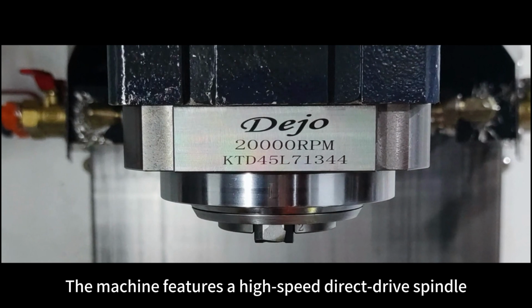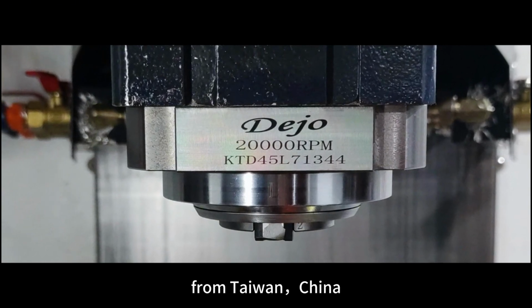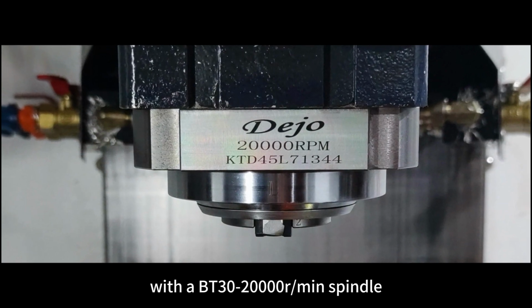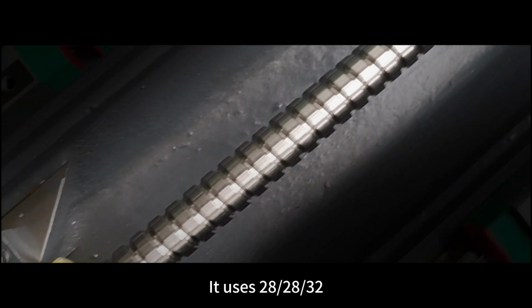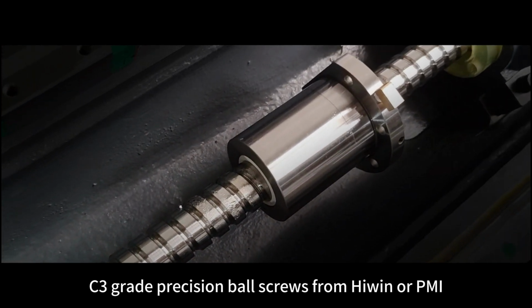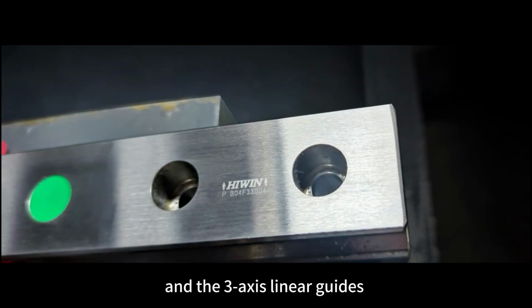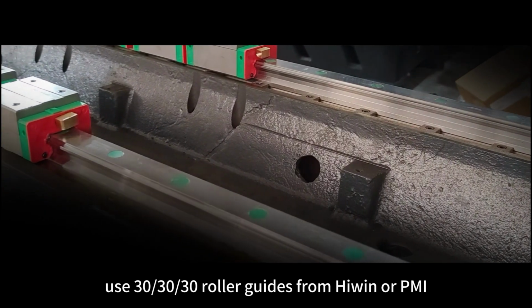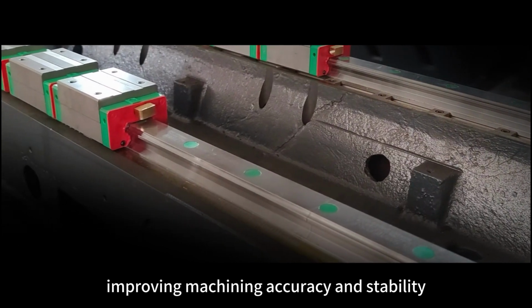The machine features a high-speed direct-drive spindle from Taiwan, China, the BT30-20000R/Min spindle. It uses 28/28/32C3 grade precision ball screws from Hiwin or PMI, and the 3-axis linear guides use 30/30/30 roller guides from Hiwin or PMI, improving machining accuracy and stability.